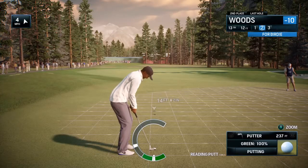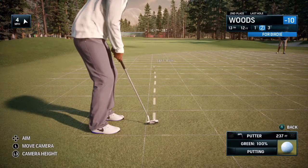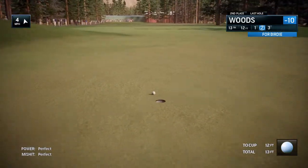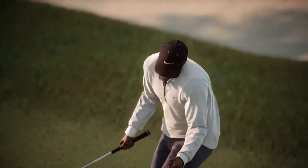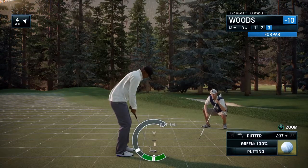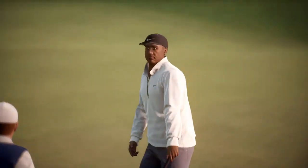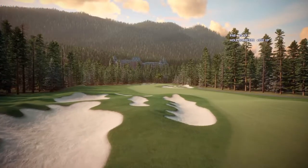These putts keep the round together. Wow, that was so close, Frank. Just time to forget that one. I mean, he couldn't hit that much better. This would give him the par. Got it for par.